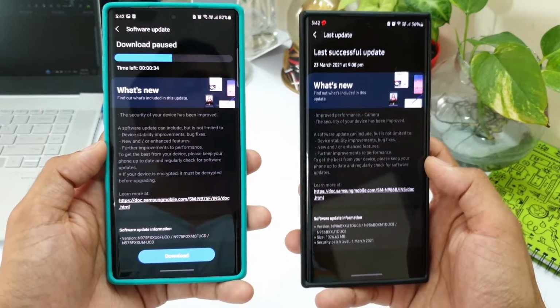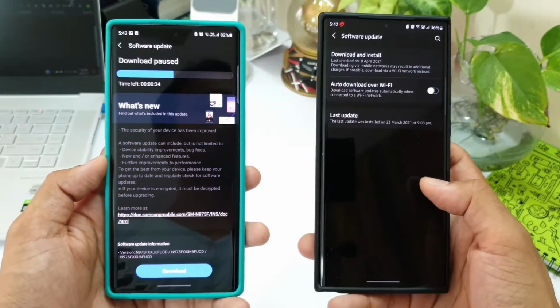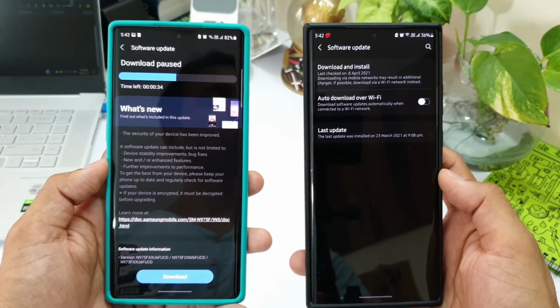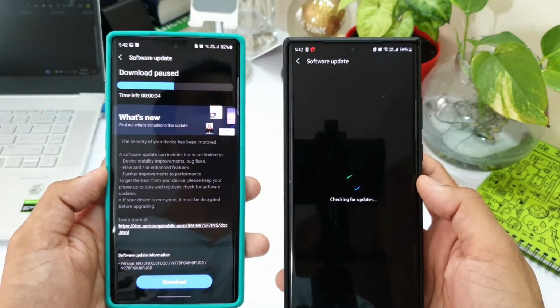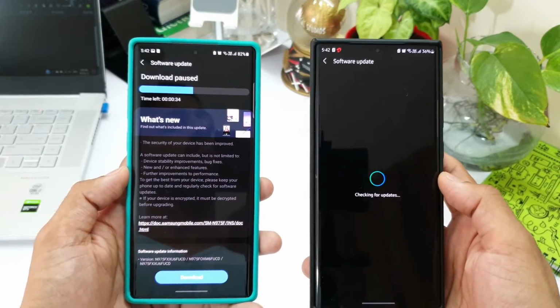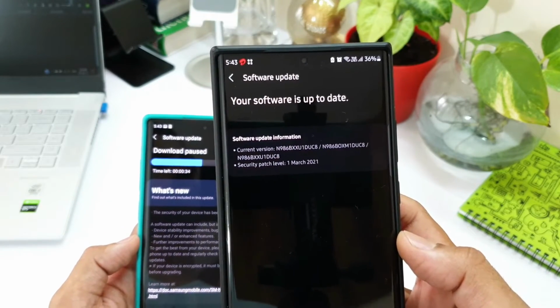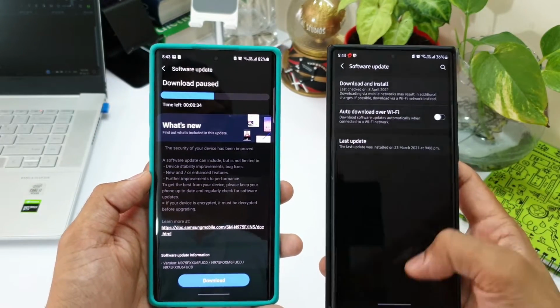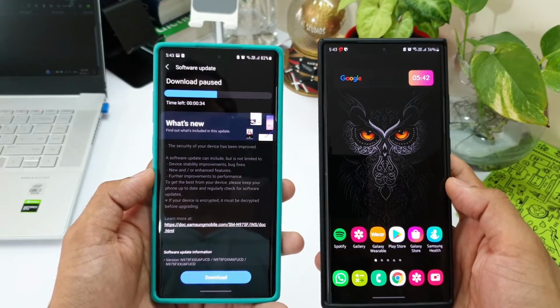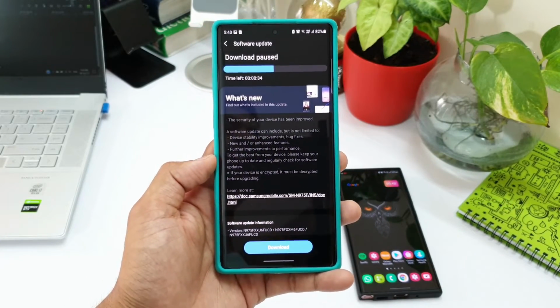Whereas the last update we got on Galaxy Note 20 Ultra, it was almost about 1 GB plus, and there were some new added features for the camera application. By the way, I haven't got the security patch level for April on Galaxy Note 20 Ultra yet, so the Note 10 Plus is the first one to receive it in my region. It is a bit strange to see last year's flagship device not getting the current security patch, whereas its predecessor has already received it. Anyways, these schedules will always vary.